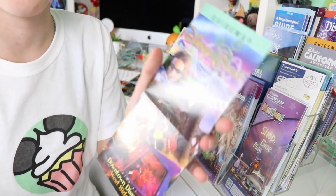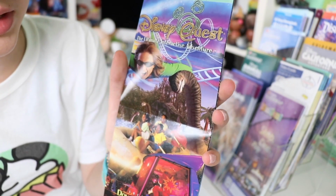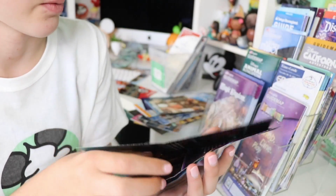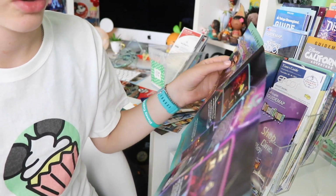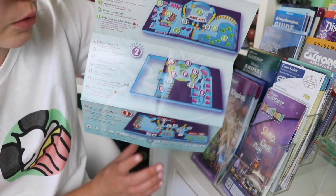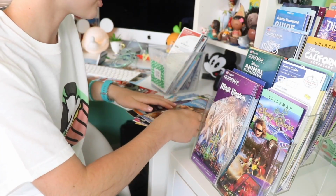Here's another super old one. I have one map from Disney Quest. Huge throwback. This was at Disney Springs West Side for a bit. Oh, what a time that was. It is now the ESPN location. And this is just a little brochure and map of all the different floors and activities that you could do. So again, super happy that I kept these for this display and just to look back on.